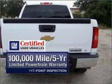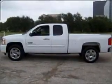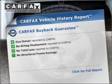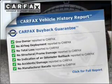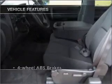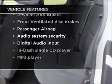GM certified means no worries and quality you can count on. The anti-lock braking system will keep you safe on the road. Rest easy knowing this vehicle comes with a Carfax Vehicle History Report from Carfax, the most trusted provider of vehicle information. And with these notable features, you won't want to miss out on the opportunity to own this amazing ride.